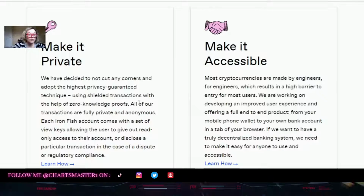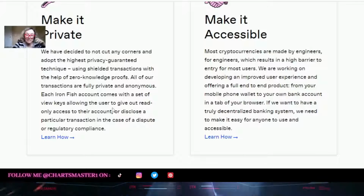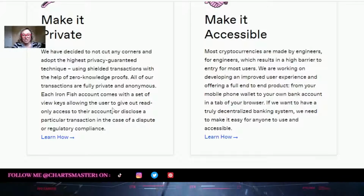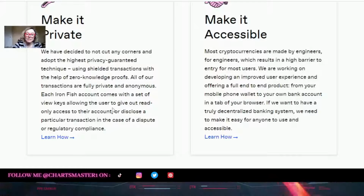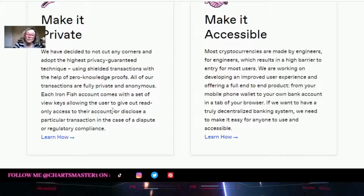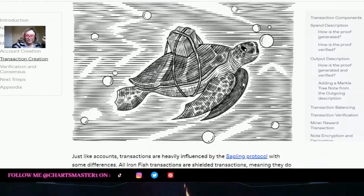They decided not to cut any corners and adopt the highest privacy guarantee technique, using shielded transactions with the help of zero-knowledge proofs. All of our transactions are fully private and anonymous. Each Ironfish account comes with a set of view keys, allowing the user to give out read-only access to their account. Let's learn how. Transaction creation.